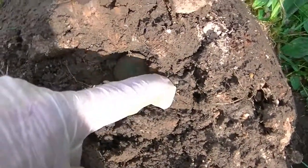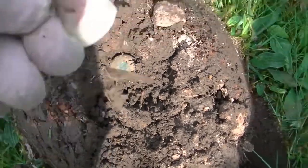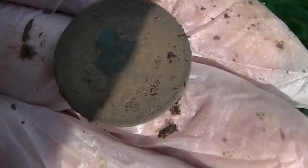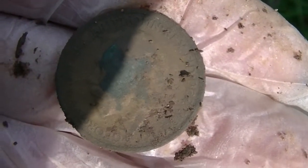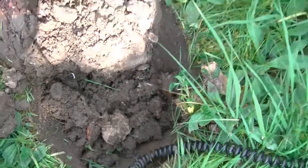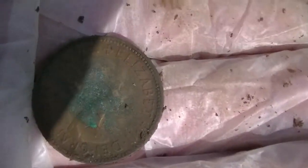Just found my first coin. Oh, first two coins. One's an old halfpenny. Yep. George V. The other one, it's an old halfpenny again. Elizabeth.